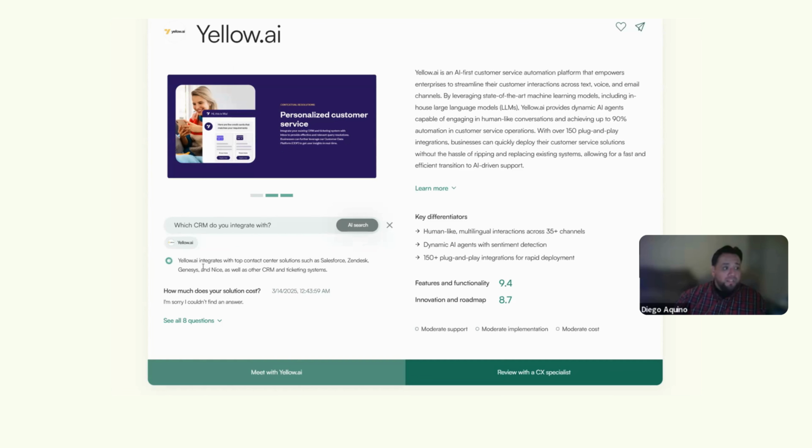So Palomarr says Yellow.ai integrates with top contact center solutions such as Salesforce, Zendesk, Genesys, and NICE, as well as other CRM and ticketing systems. So again, this is very helpful information, especially if you have a project where you need to find this information out or have a current RFP that needs a few questions answered as well. Let's ask a few more questions.